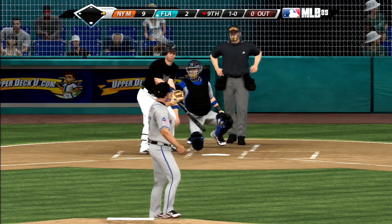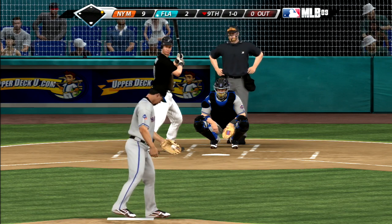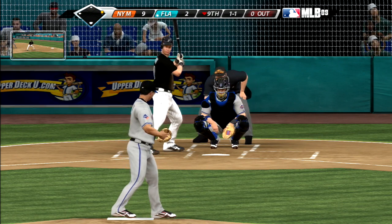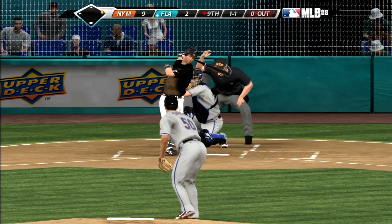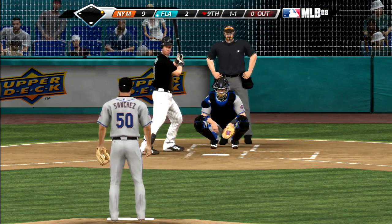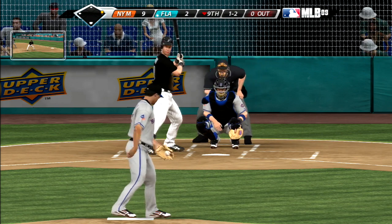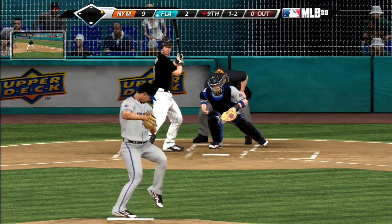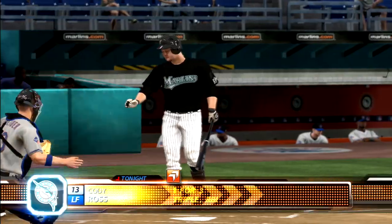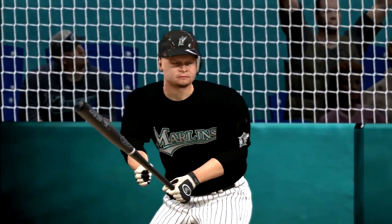In there, and it's even at 1. Good idea to take a strike here. You need base runners. And here's a pitch swung on and missed. 1-2 now. Just overmatched him there. And a changeup swung on and missed for the first out. Cody Ross steps in now. Left fielder, Cody Ross.